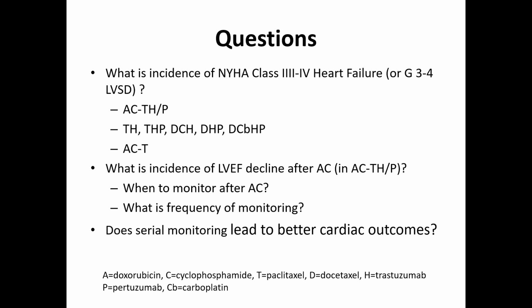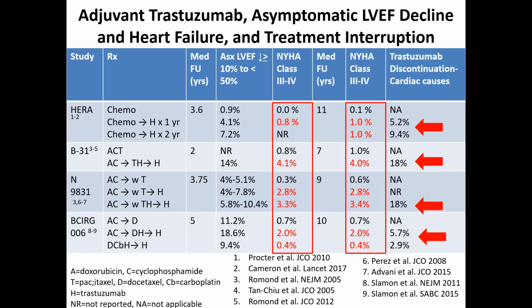And what is the incidence of LVEF decline after AC in patients getting sequential AC followed by taxane anti-HER2? And when do we monitor after AC? And what is that frequency of monitoring? And certainly that's important to discuss, especially in this time. And does serial monitoring really lead to better cardiac outcomes? So we'll discuss some of that data. So let's start out with discussing some of the older data.